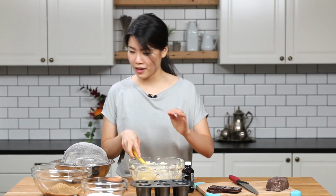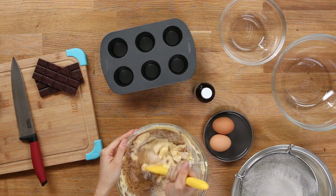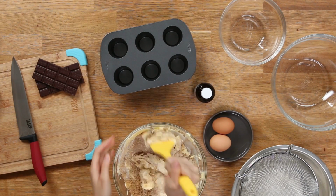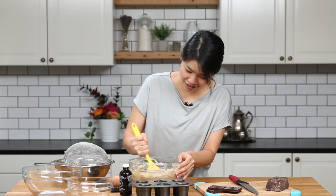Now that this is super soft, we're gonna add in the white sugar, and then we have the brown sugar, also tossing that in. Now we're just gonna cream this together. It would have been a lot easier if I was doing this on a stand mixer. Sometimes when you work harder, the cookie also tastes better. Sweat and tears.